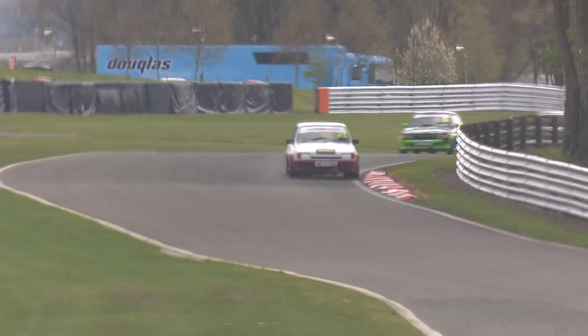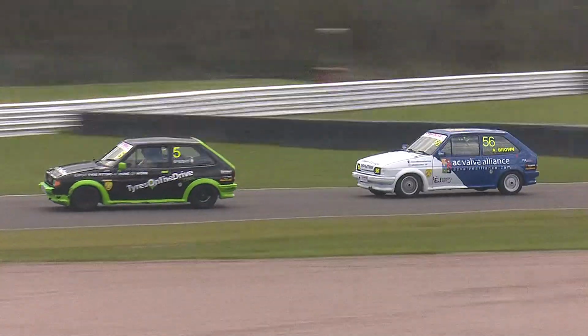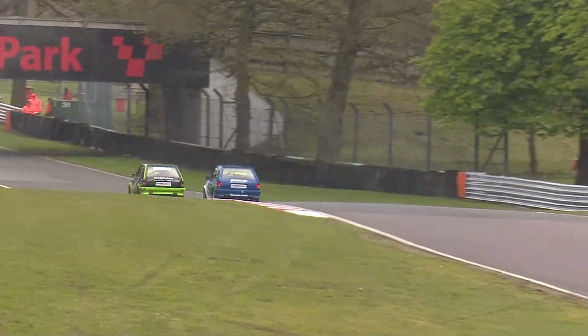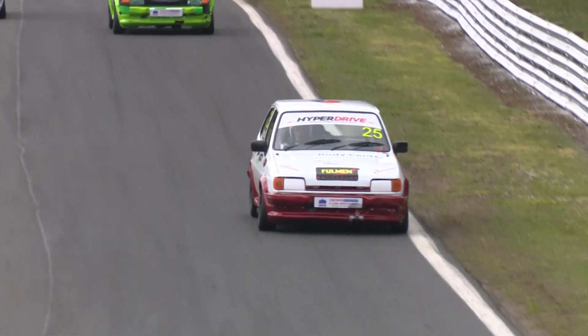He did this twice on the outside line towards Druid. This time on the inside line in race number 2. He's got it. Greg Spate finally gets the move done. A lot cleaner this time, I have to admit. On Adam Brown, who fights back on the inside line. He's not finished yet. Down towards the right-hander.